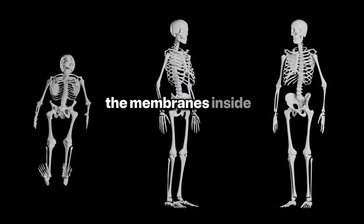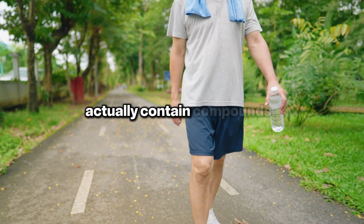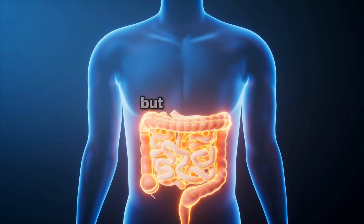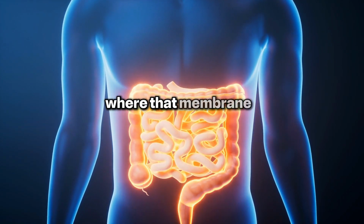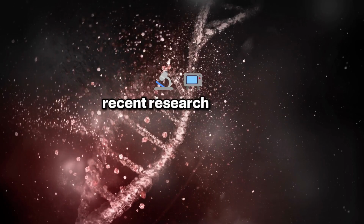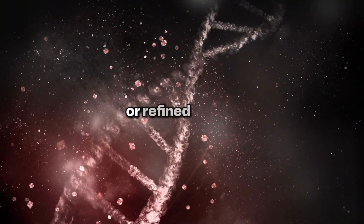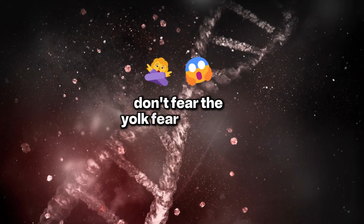The membranes inside the eggshell, that thin layer between the shell and the yolk, actually contain compounds shown to reduce joint pain and stiffness. Some supplement companies even isolate that membrane for joint relief products. But you can get it naturally by eating soft-boiled or gently poached eggs, where that membrane stays intact. And before anyone starts worrying about cholesterol, recent research shows dietary cholesterol has far less impact on blood levels than we thought, especially if you're not combining it with trans fats or refined carbs. So unless your doctor has told you otherwise, don't fear the yolk, fear collagen loss.